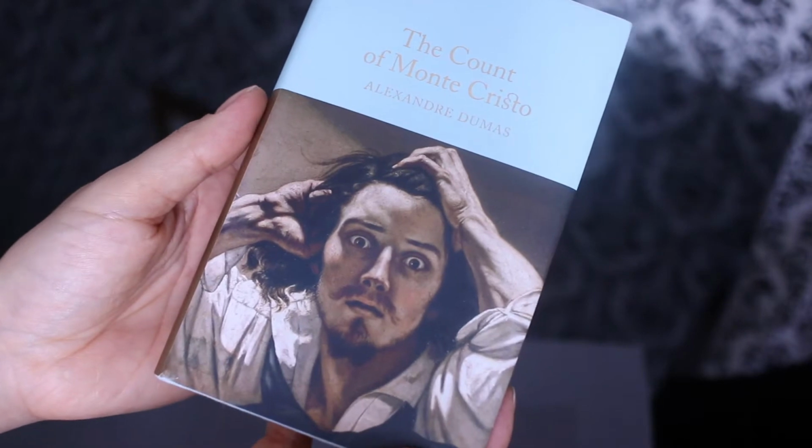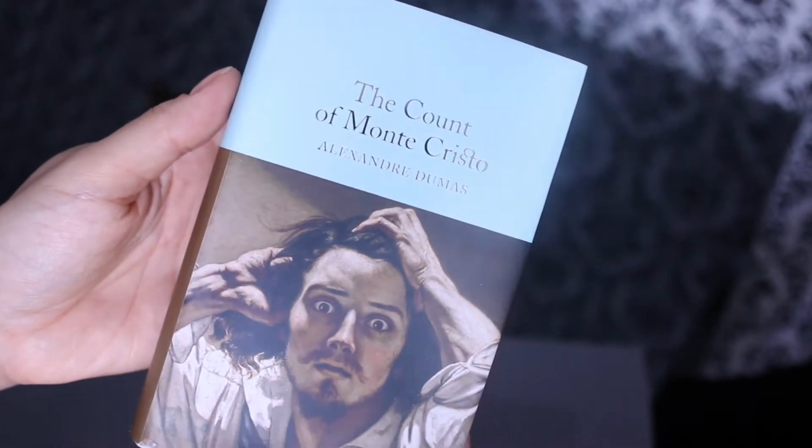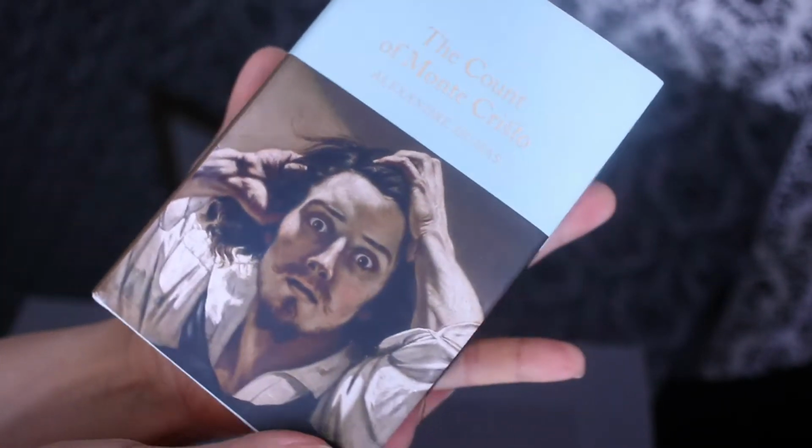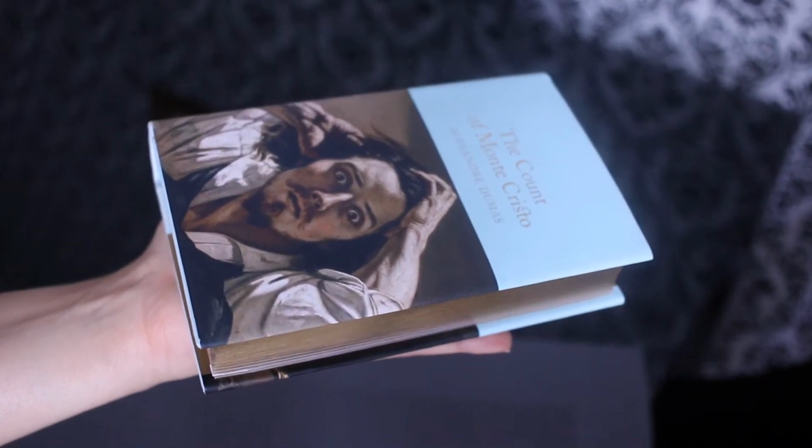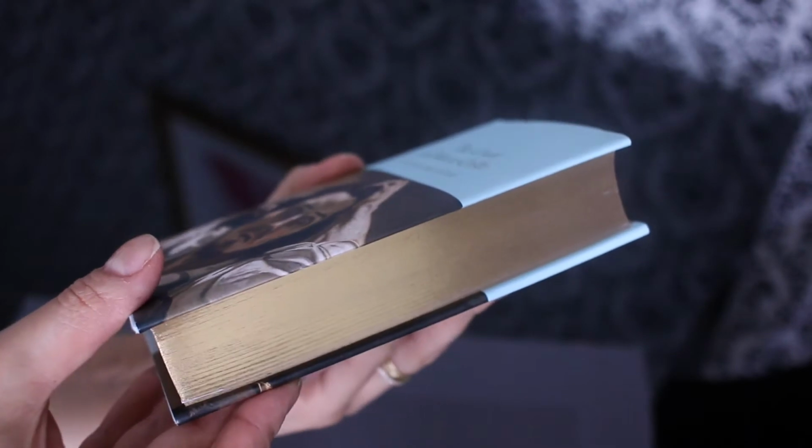And here in Brazil, these copies have great prices, especially if you compare them to our national paperbacks, and especially if you consider that here in Brazil, not even the hardbacks are acid-free.